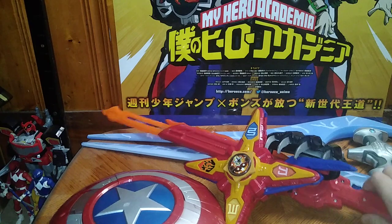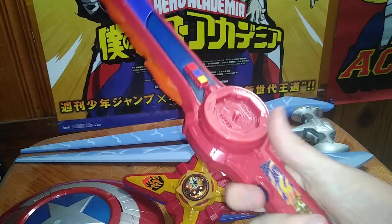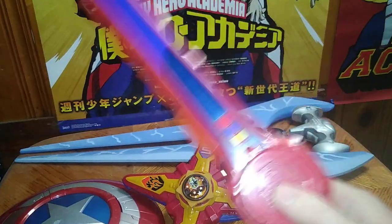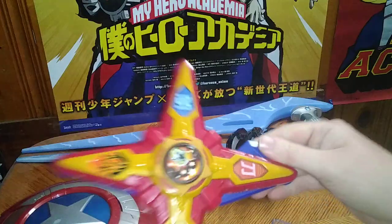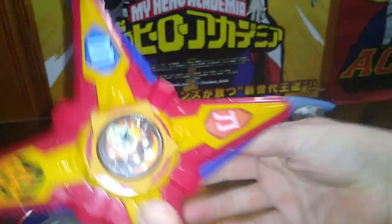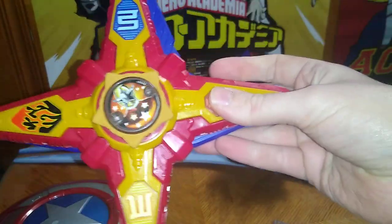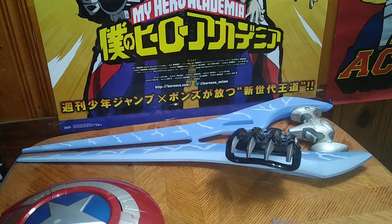Next on the list, we got a Power Rangers Ninja Steel sword. For what is right together, ninja spin. That day or night together, ninja spin. And we got the Battle Morpher from Power Rangers Ninja Steel. Oh yeah. And we got a Power Star in it, and it's the Gold Ranger Power Star.